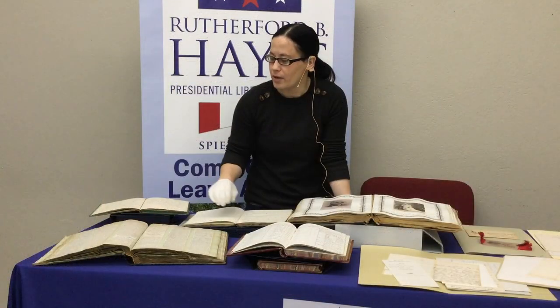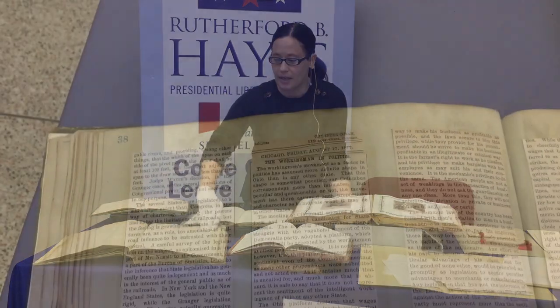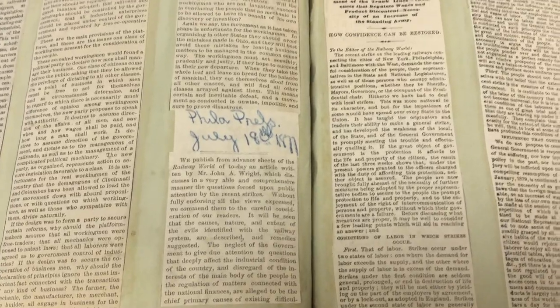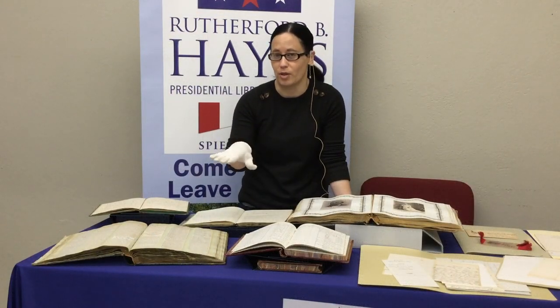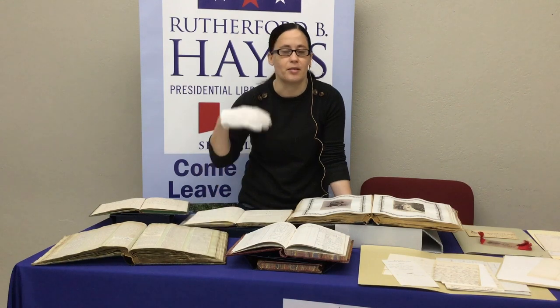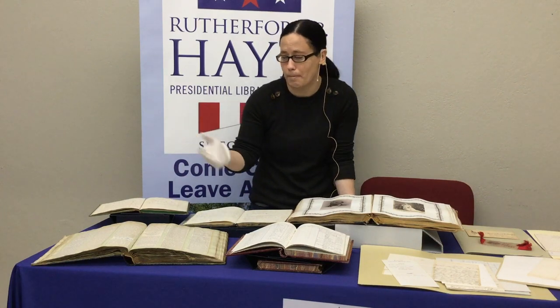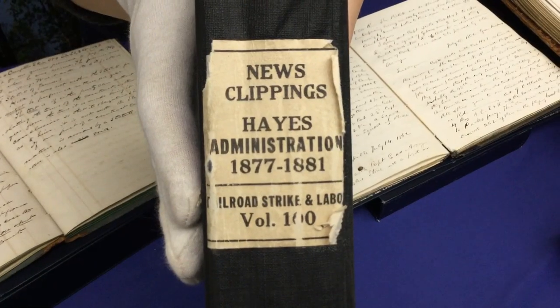Down below here, this is actually a clipping service book. We have roughly 130 volumes of these types of binders. These are strictly clippings of newspapers, and during his administration, it addresses certain situations that he dealt with. This one in particular talks about the railway strikes that he almost dealt with within the first few months of his presidency. So some of them are labeled like that. Some of them are just more general current events during the administration of 77 to 81. And if you can see on the side, they're labeled on the spines of those.